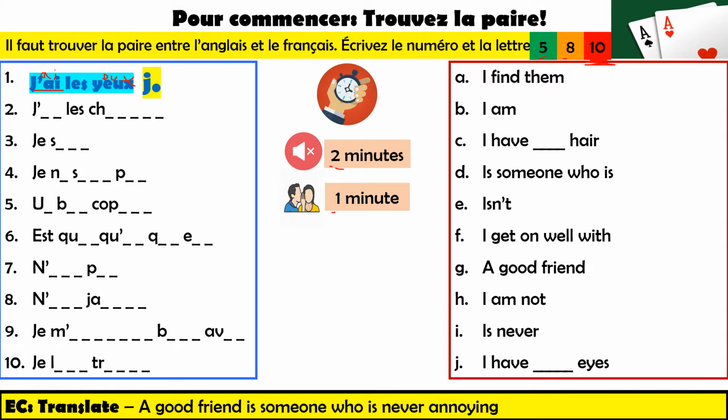Il faut compléter la phrase, puis trouver la paire. Le défi additionnel est ici, dans le 3 minutes. Comment dire: a good friend is someone who is never annoying. Essayez de traduire la phrase. Alors, mettez Mr. Ennis sur pause et après 3 minutes, recommencez la vidéo et je ferai les réponses. Bon courage mes petits, 3, 2, 1, on y va!